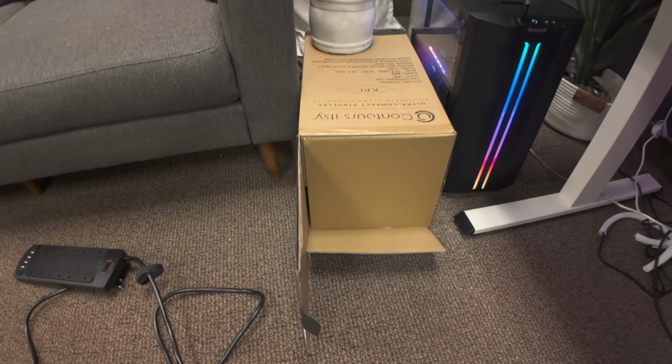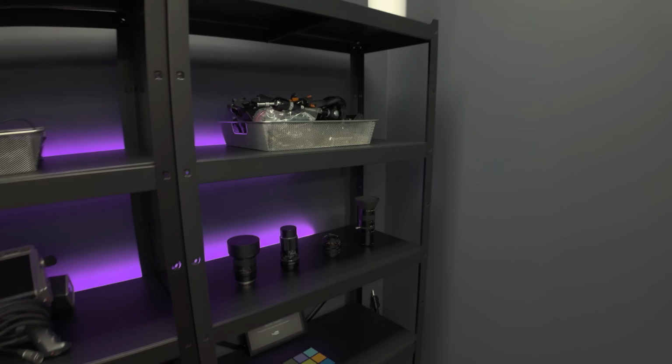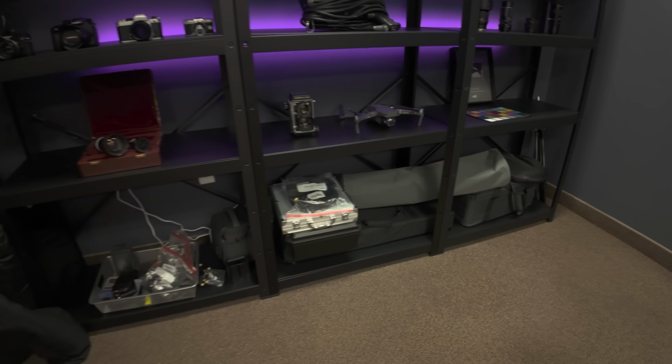Nice little box there. And then behind me, we have the obligatory gear wall that every YouTuber must have, contractually obligated. Got a bunch of cameras that I've collected over the years, including this tiny little guy. Lenses, rig pieces, bunch of storage, a drone, that sort of thing. And then over here, we've got a big blank wall that we need to do something with.